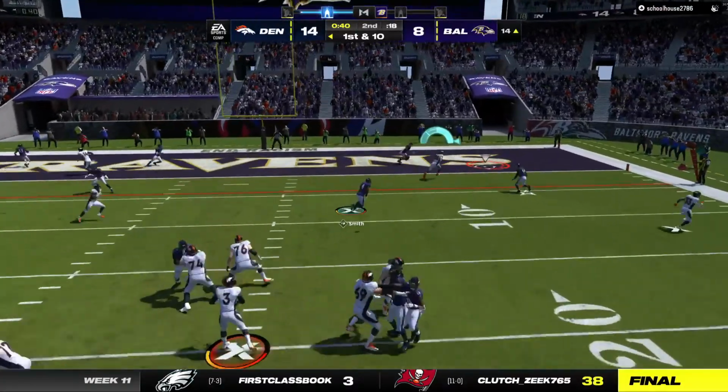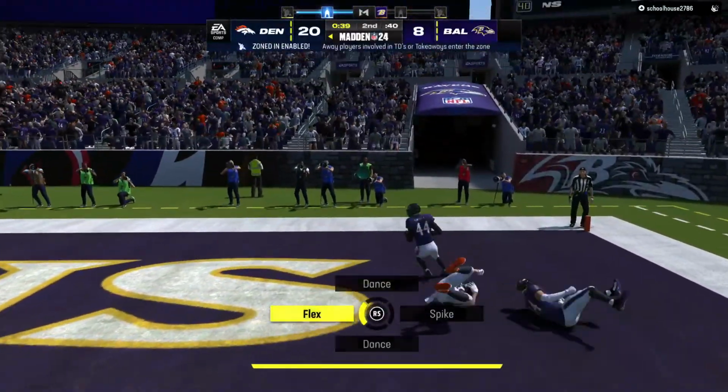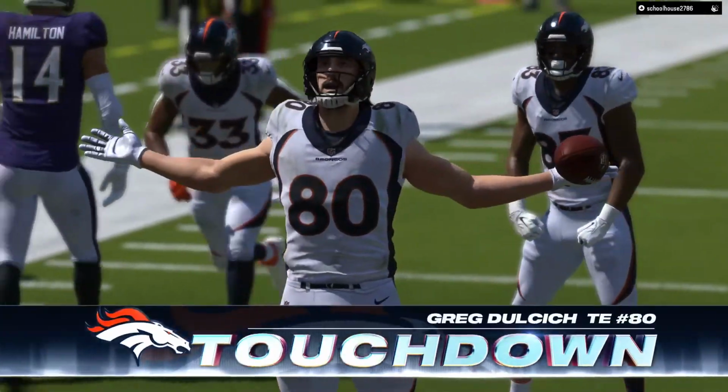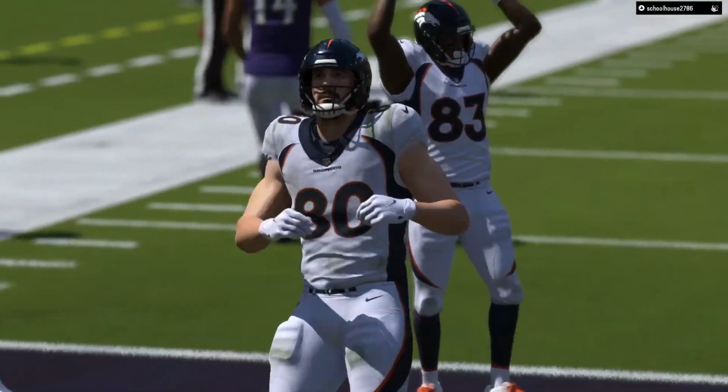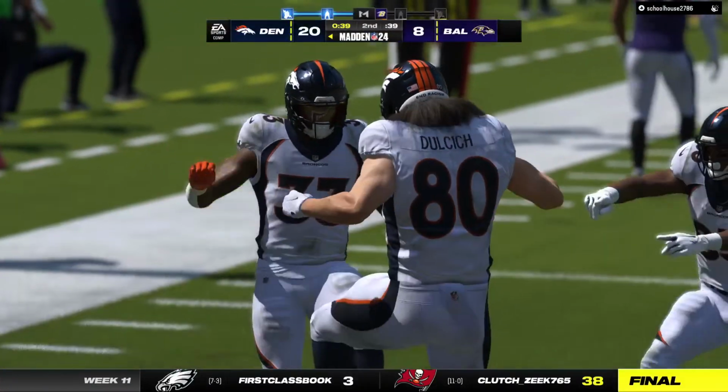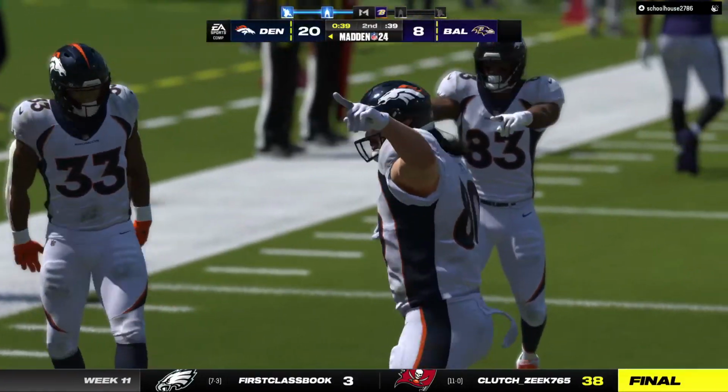On 1st and 10, it's Wilson. And this is caught for a Bronco touchdown. Russell Wilson with 2 first-half touchdown passes. And the Broncos will extend their lead in the final minute of the half.